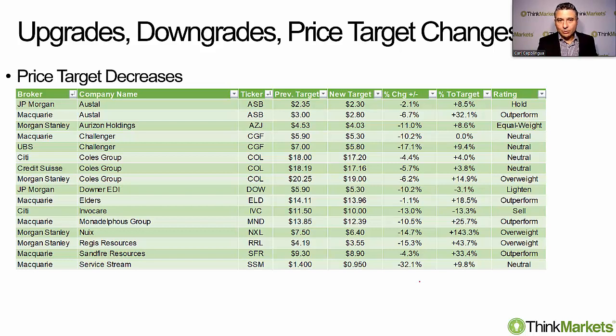Looking at Regis Resources, the gold miner, Morgan Stanley decreasing their price target because they think they did pay a little bit too much for their recent Tropicana acquisition, but did note fundamentally the company still looks quite attractive. Hence, their price target is still some 43.7% above the current share price. They retained their overweight rating.